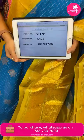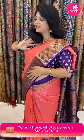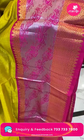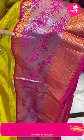Next saree. Mustard yellow with pink, a bright and beautiful combination. Zari checks with paisleys and florals. Border is contrast. In the middle, we got silver kaddi, cross kaddi with embossed florals and peacock vines. Here in silver, golden zari, florals and temples. Diamond brocade, florals and temples downside.